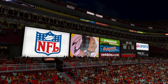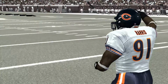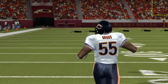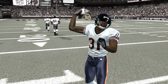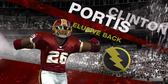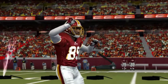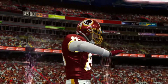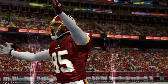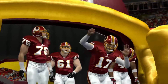Welcome to Washington for tonight's game. Introducing first, the visiting Chicago Bears. Here are tonight's starters. Here is tonight's starting halfback. Starting at receiver from Miami, Santana. Here is tonight's starting receiver. Here is tonight's starting quarterback.